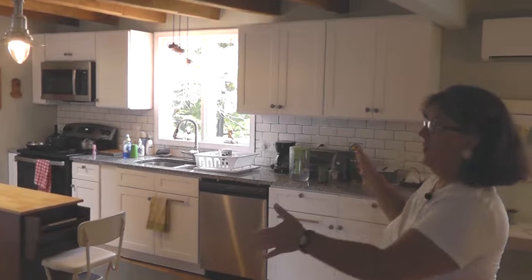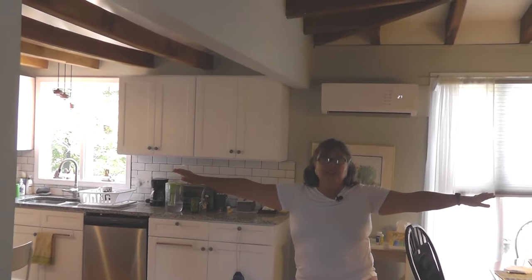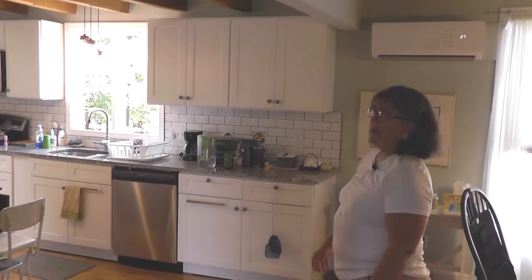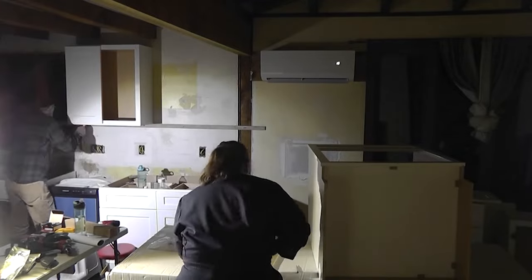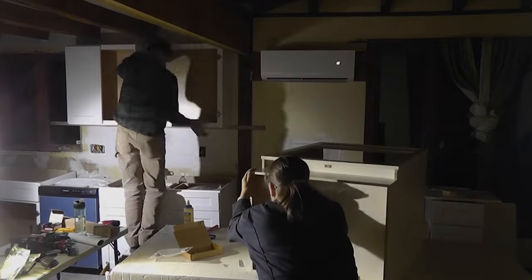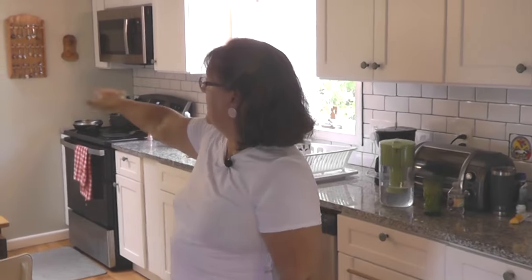There used to be a wall here with just a tiny little door, and we tore out the wall, made this more of an open concept, as it were. We totally gutted the kitchen. It basically had no cabinets, so we bought these cabinets that you assemble yourselves. So I assembled all these cabinets, and Gil hung them up. He put backsplash all around.